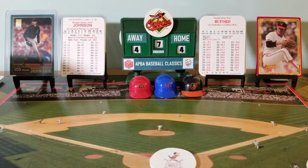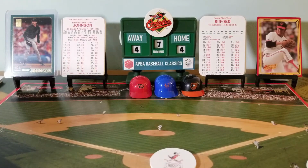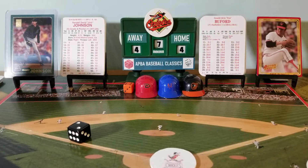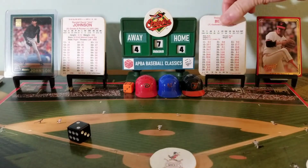We're tied 4-4. Randy Johnson's rated to pitch to 29 batters. He's pitched to 27, so 2 more batters. His point of weakness will have arrived. 3 bad things happen to him. His letter grade will go down. Don Buford leads off the last of the 7th for the Orioles. 26 is a ground ball, or X. Randy Johnson has the X, so Buford goes back to the dugout, a strikeout victim. 6th strikeout for Randy Johnson.